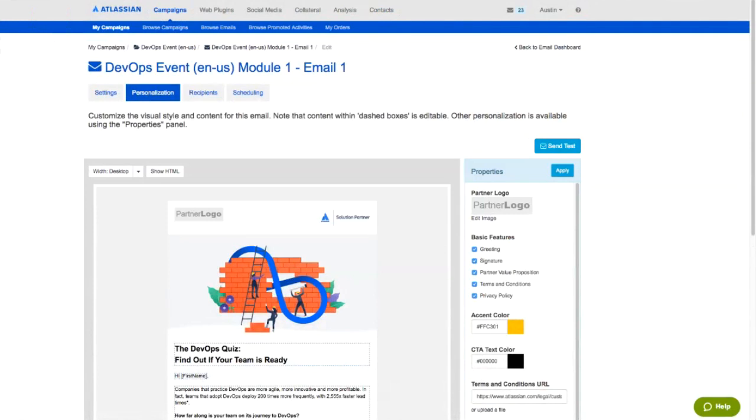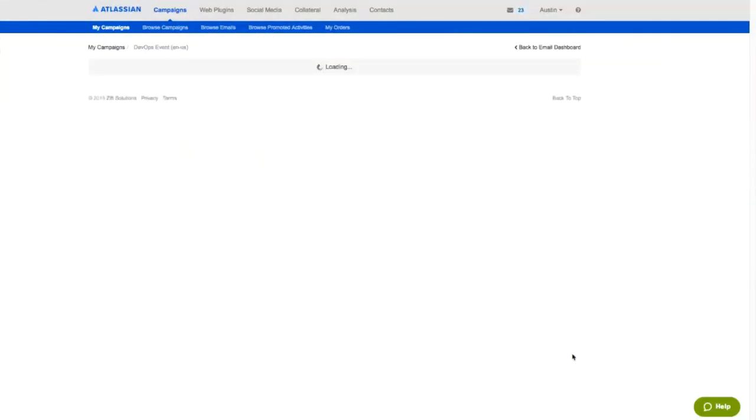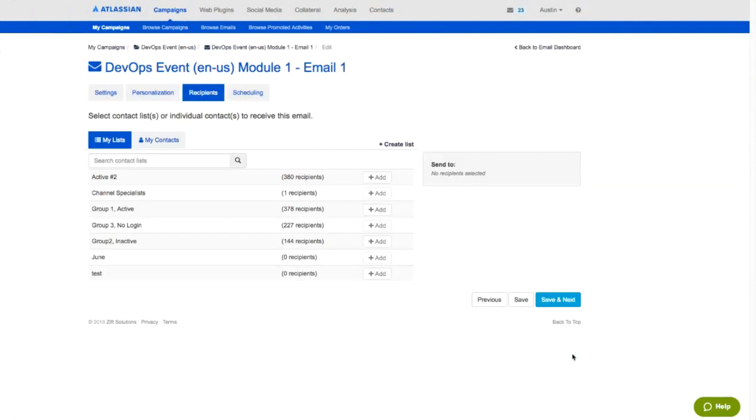After changes have been made, I can send myself a test email by clicking Test near the upper right corner. We highly recommend testing all the emails to make sure they look and work perfectly. Once complete with your campaign email, we will click Save and Next again. Then select the contact list we want to use. Then we'll click Save and Next one final time.